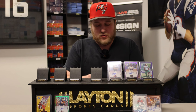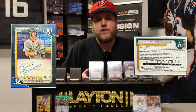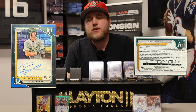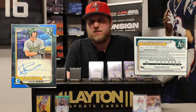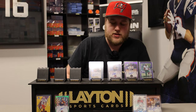Next one up, this one's really cool. This is from 24 Bowman. That's going to be the True Blue Daniel Susak, who I believe was drafted in 21. That's number 150. Had his first, I want to say it was 21 Bowman draft, and then didn't have his first ink until this year. So he's another guy I believe is top 15 in the A's organization. So decided to snag that for the collection as well. Ever-growing Bowman collection at this point.